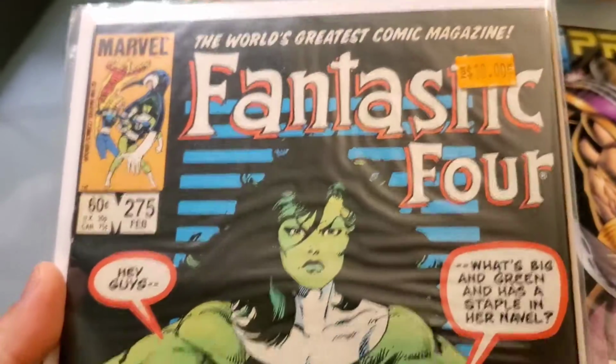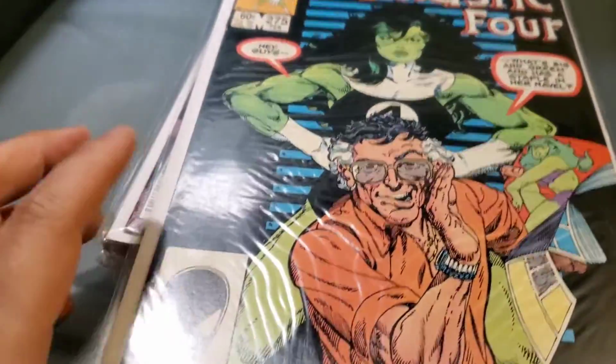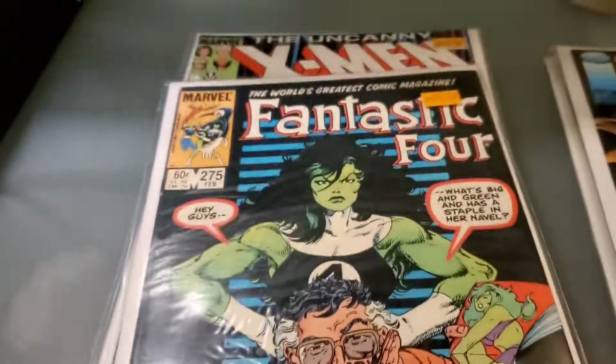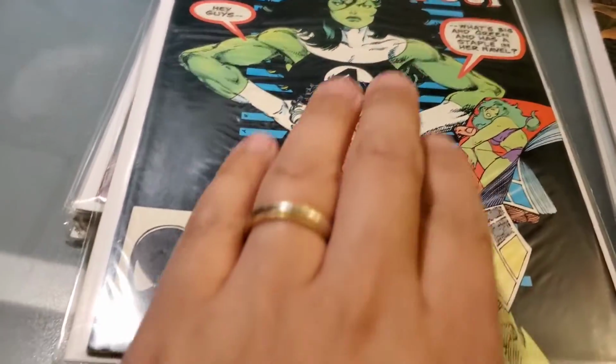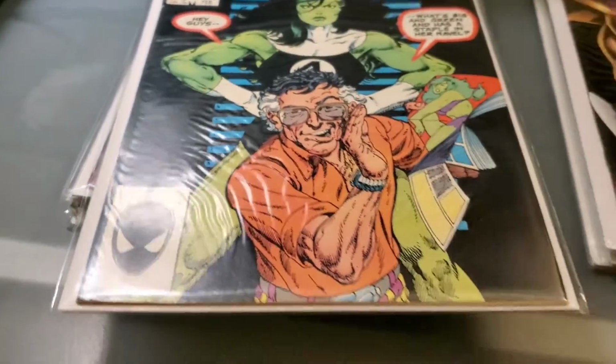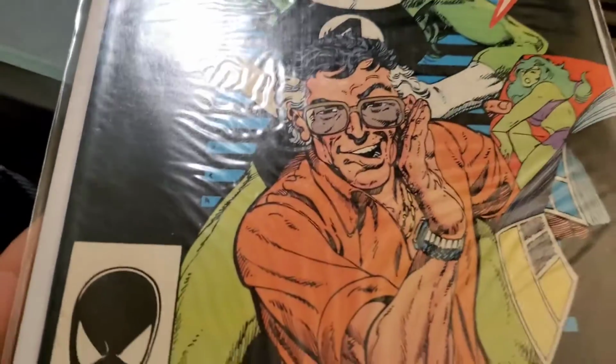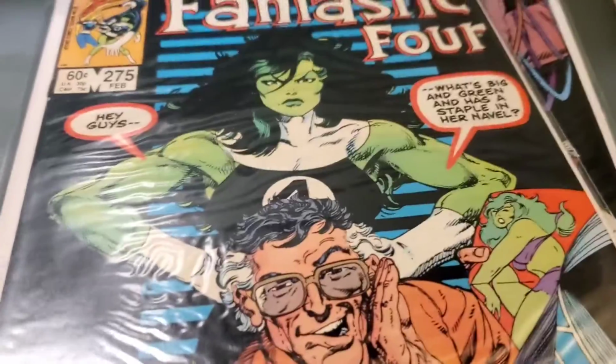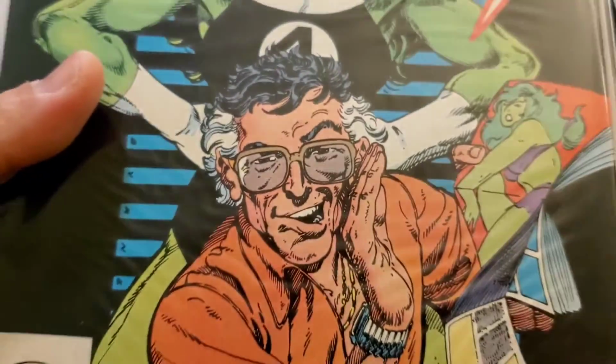Fantastic Four, yeah, this is a great cover that I really like. It's a Stan Lee cover. Although he's not Stan Lee in the comic. He's some sleazy publisher. But we all know it's Stan, Stan with his mustache shaved, just kind of being a creep.